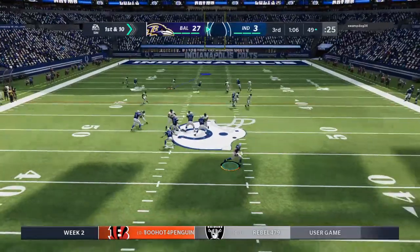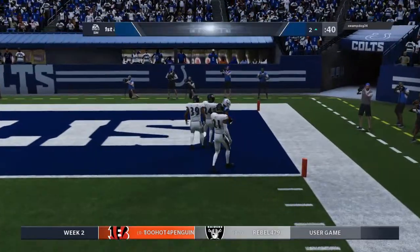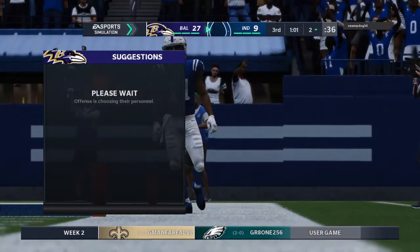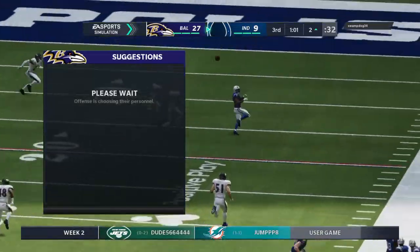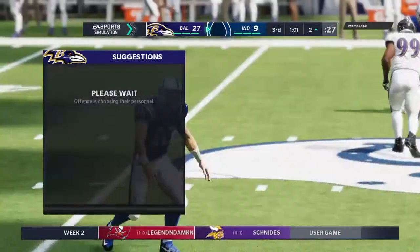Ward now, off the play fake. He'll buy some time right. Now he'll let it go. It's caught at the 10. And he'll get into the end zone. Touchdown, Indianapolis. A big play there. His first touchdown of the new season. And thanks to the interception, the Colts offense cashes in with 6.